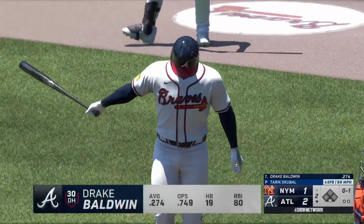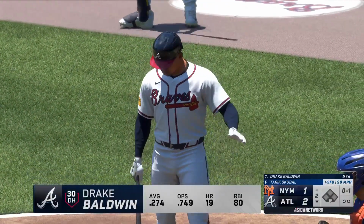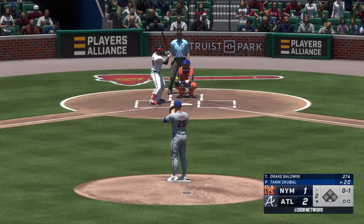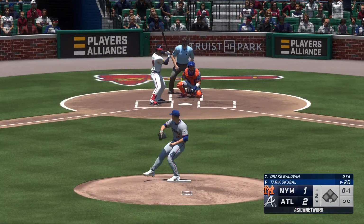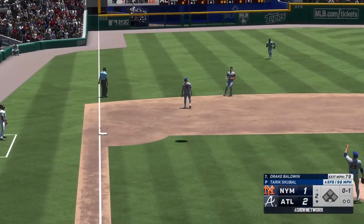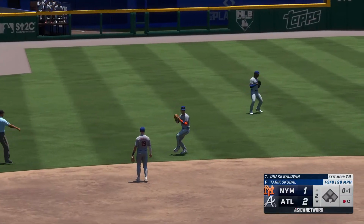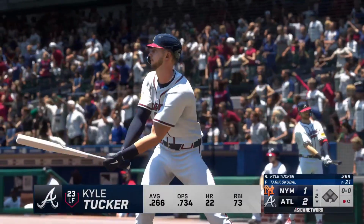So you just got to delete it. You give up that leadoff home run, go back to work. Focus on this next batter. Popped up left side. Witt. He's there. He's got it. And there's one down. Here's Kyle Tucker.